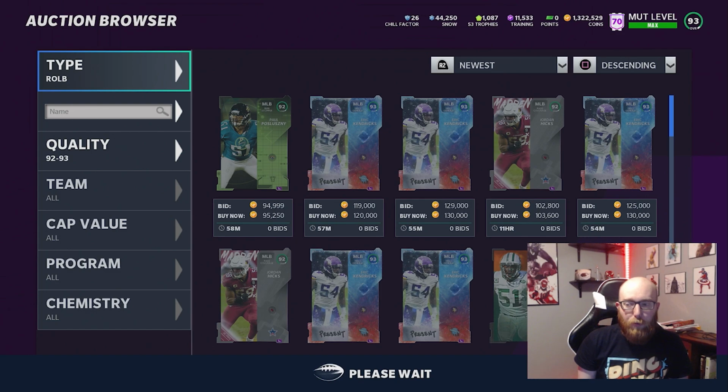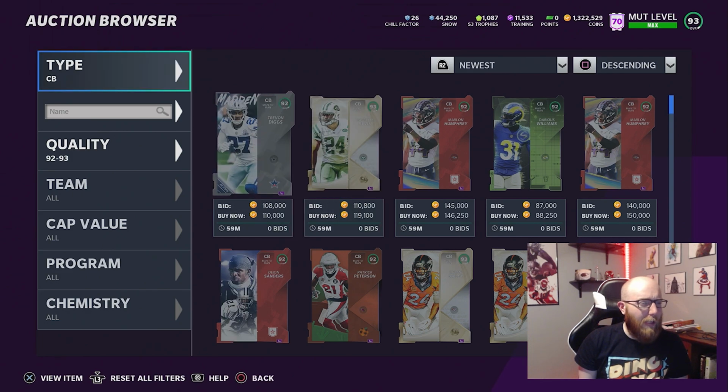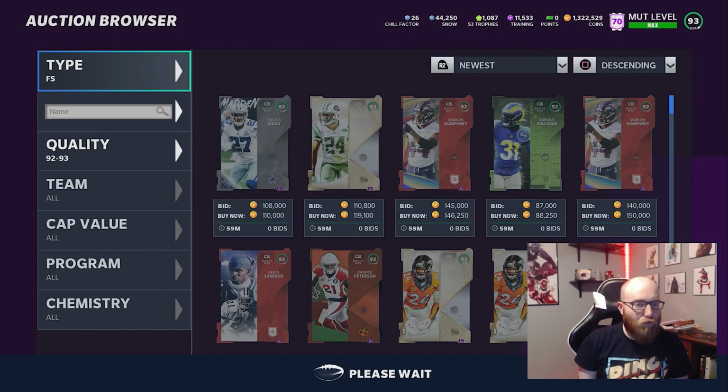The basic idea is people just don't filter down. They just do 92, 93, buy the 92. Like, oh, that's the cheapest one up. It's not. We fooled them. Ha ha. GG's. Come on, baby. Corner. 90. No. I don't know what to say.